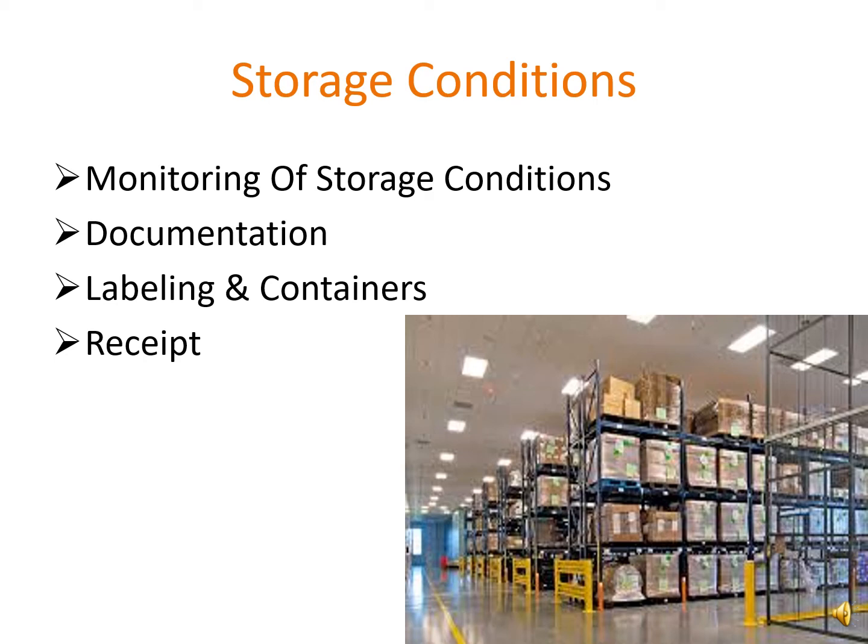and this record will have the description of the goods, its quality, quantity, supplier's batch number, date of receipt, assigned batch number, the expiry date. Everything will be recorded, and these records regarding all the receipts and issue of material as per their batch number, each and every batch, the record will be maintained.